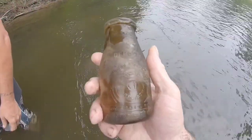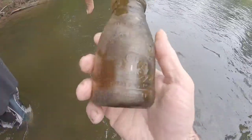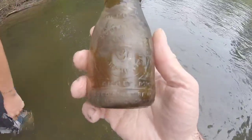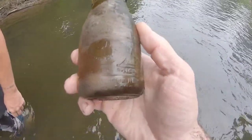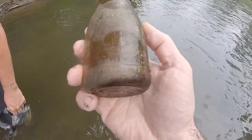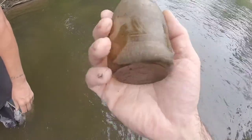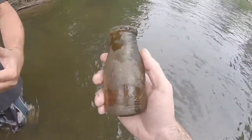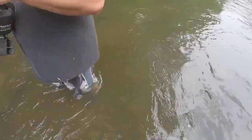So, I found this one a little while ago. It dried out. It's pretty cool, man. It says 3 cent deposit on it. This bottle property of Dairy Corporation Container, something like that. Detroit, Michigan. Sweet. I used to be the milk bottle king. That's better than any milk bottle I've ever found.